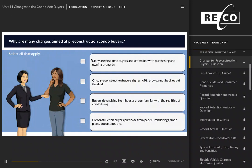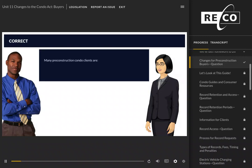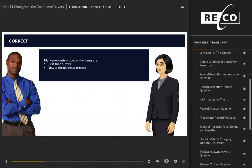Many of the changes to the Condo Act are specifically aimed at informing buyers of pre-construction condos. Can you think of some reasons why? That's right. Many pre-construction condos offer lower entry price points that attract many first-time buyers. They are new to the purchase process, to home ownership, and to condo living. Other pre-construction buyers may already own a home and could just be downsizing from a large family home to a condo. These buyers may also be unfamiliar with pre-construction purchases and with condo living.